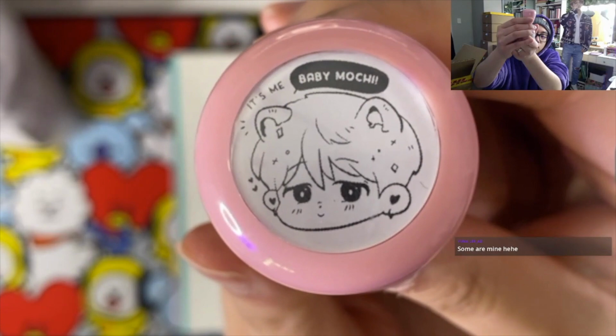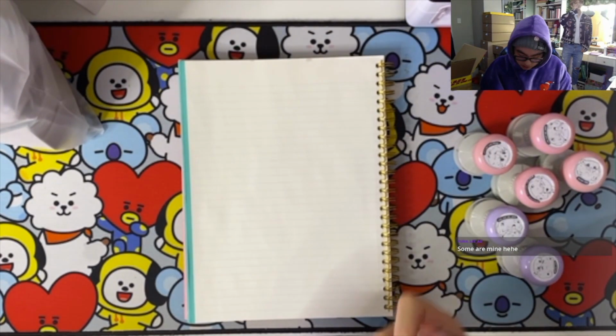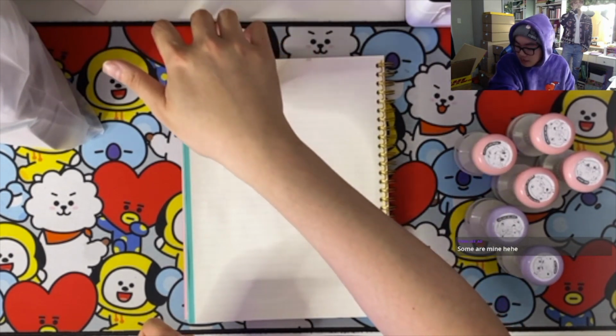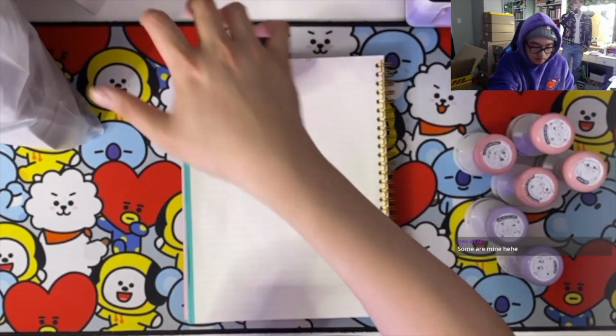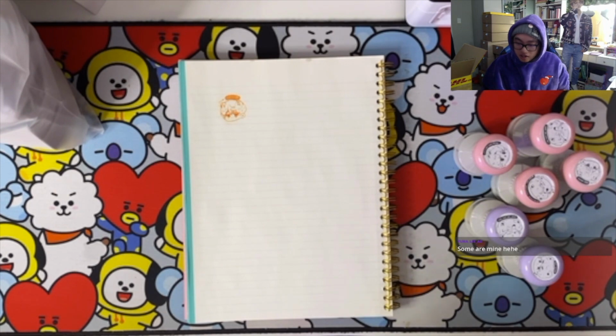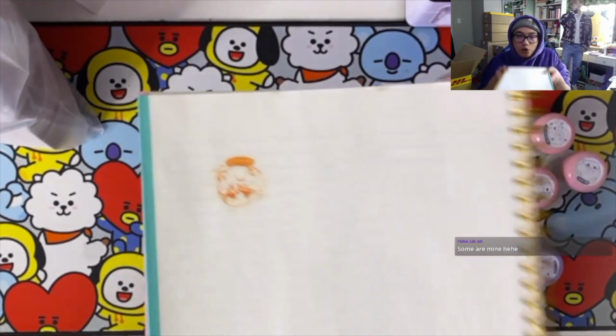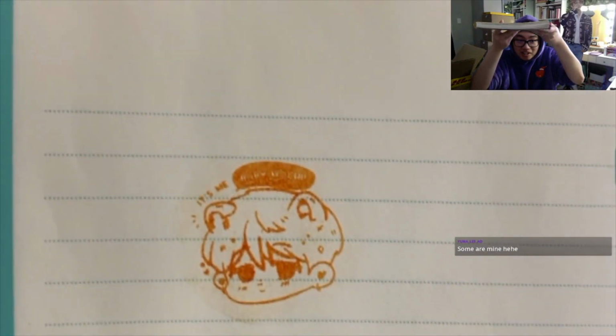Baby Mochi. Some are yours? Not anymore. Do I just like... Wait, I don't have a stamp pad though. Oh my god! Do they not require a stamp pad? Oh my god! Look at that! That's so cute!